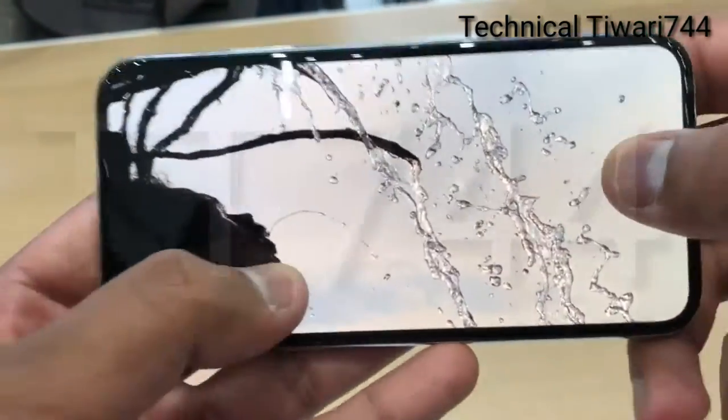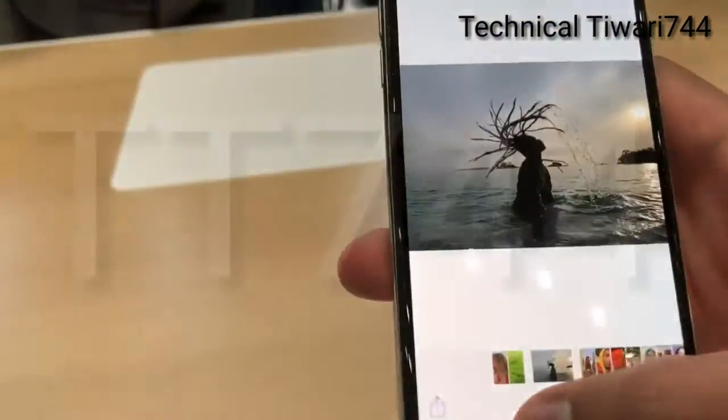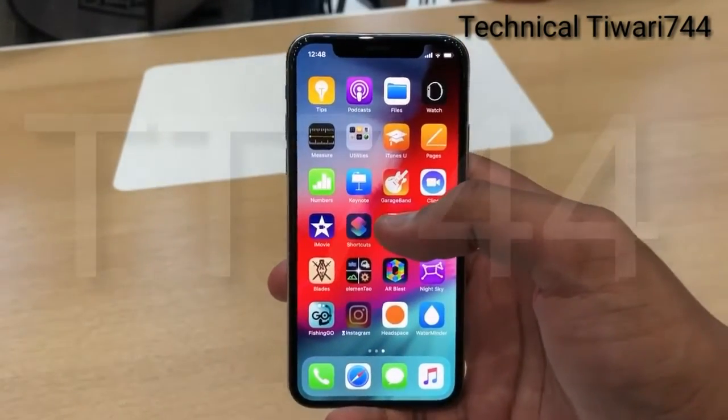Just look at the level of detail on the water, and the colors on the photo look great. Of course, this is a demo photo, so we'll have to take our own to see how it fares, especially with the really high competition with Android phones. So that's the iPhone XS. It's the smaller phone of the 3 announced.